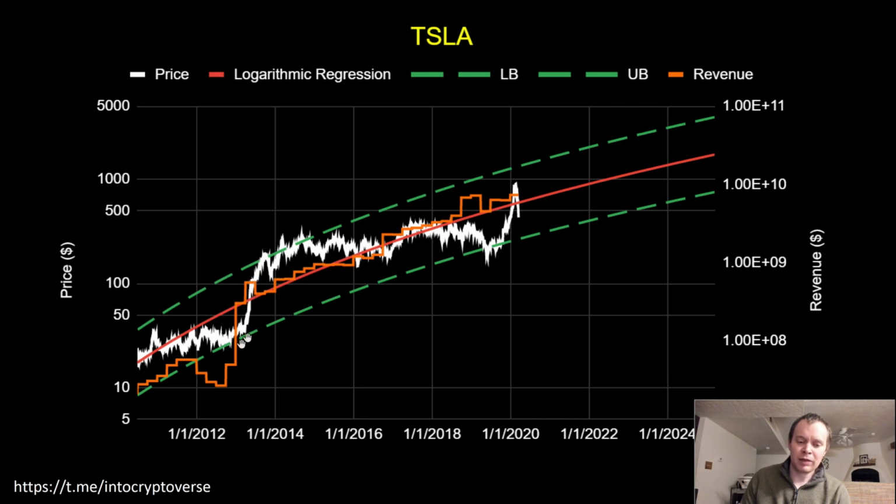In fact, the move from the lower band to the upper band back in 2013 was preceded by a huge boost in revenue. However, you can see that the one we currently had at the end of 2019 was not necessarily preceded by a catalyst of, say, a huge increase in revenue, but in fact it was more just the revenue moving up on this logarithmic scale itself quite healthily. And you can see that we came off of that lower band and almost hit the top. In fact, we came really close to around $1,000 per stock.